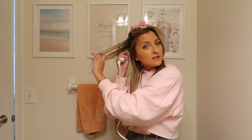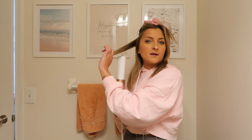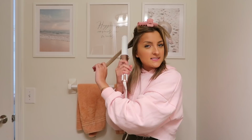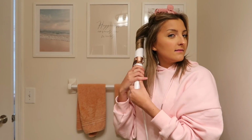So I have really thin, fine hair. So I just split my hair in half, keep it up with a claw clip, and then this is how I've been curling my hair. I finally learned how to curl my hair the big girl way. Okay, so face the clamp towards the mirror. This is what my roommate Lauren taught me. And then I just slowly pull down a little bit.